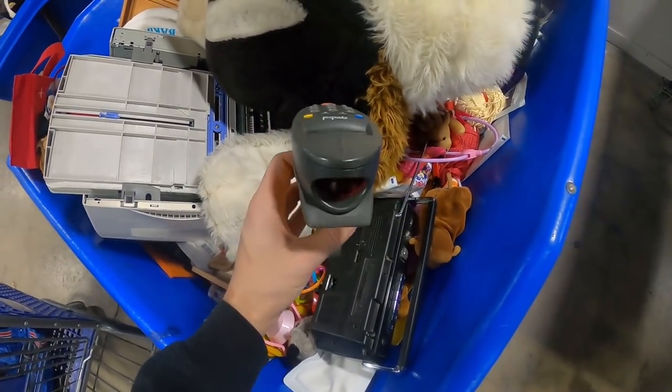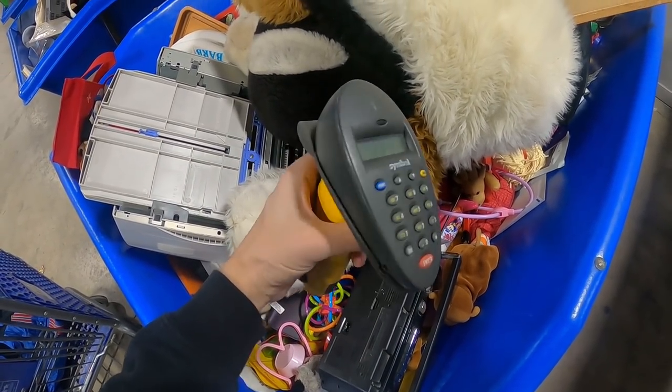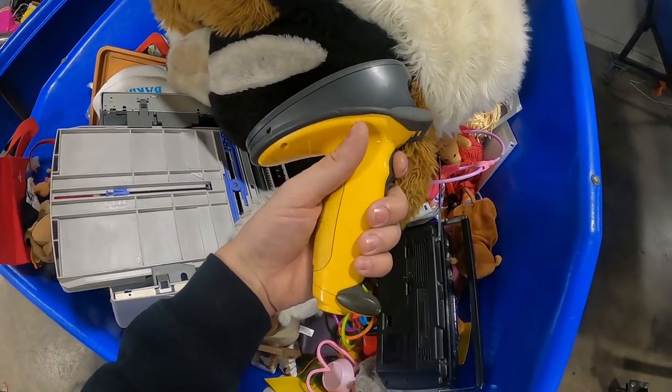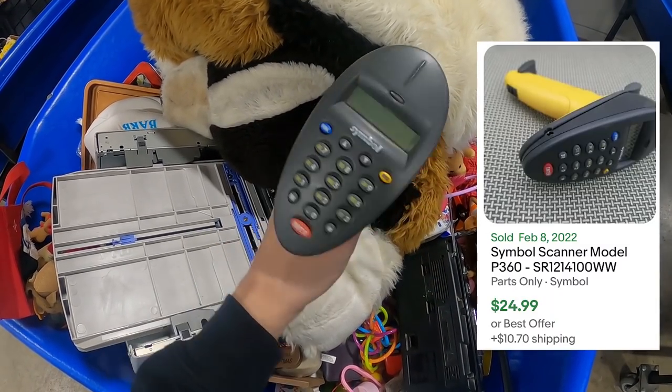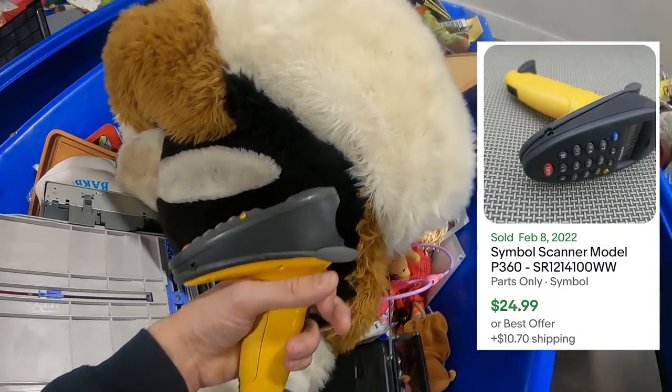Another little find over here in the hard goods, got a Symbol scanner. Some of these can go for some good money. Some of them are only worth like 10 bucks, but I think this model goes for around 40. I looked it up a little bit and comps look decent.